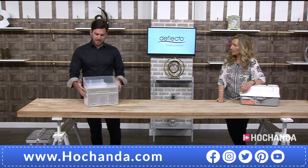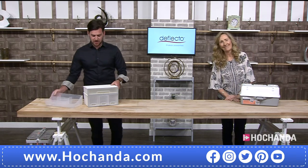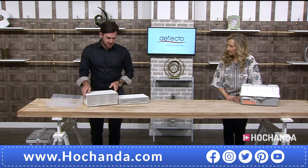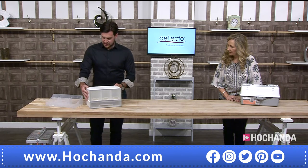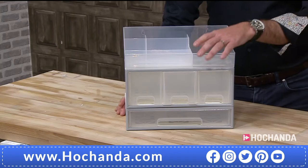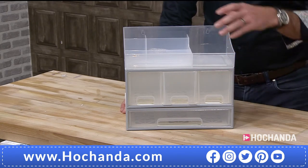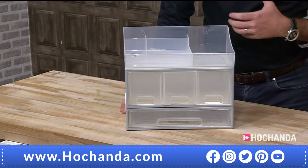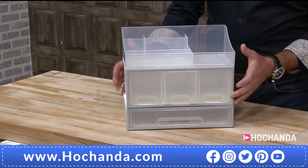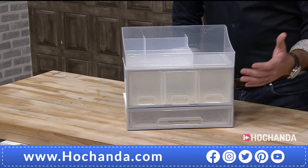Now, we call it the multi-stack storage for the simple reason you can change the way that you stack them. So if you did want the smaller drawer on the underside, you can do that. Again, it's another storage device that is just a great all-rounder. You could imagine this in a child's bedroom on the desk. You could imagine it in your own bedroom with jewellery. Not that I'm an expert with makeup, but you could put makeup, nail varnishes, brushes. This is another really good versatile storage product that I think you're immediately going to look at and think, oh, I can use that in lots of different ways.